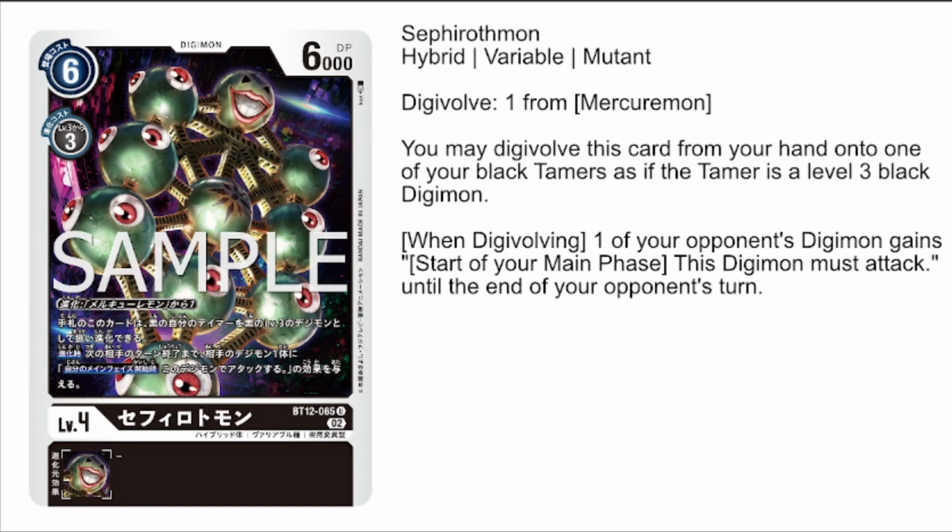Next up, we have Sephirothmon. So Sephirothmon is going to be a new style of hybrid, and Black is actually getting another hybrid, which is pretty decent just because Black didn't really have a whole lot of hybrids before, and their hybrids kind of sucked. So what this card is doing is he is a little bit expensive of a level 4 to generically use, so he obviously wants to be digivolved on top of a Mercurymon for 1 versus his level 3 for 3.